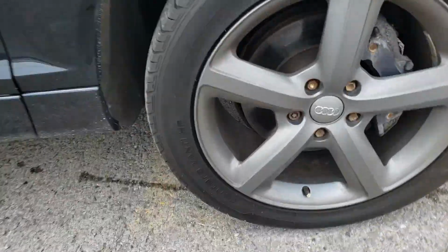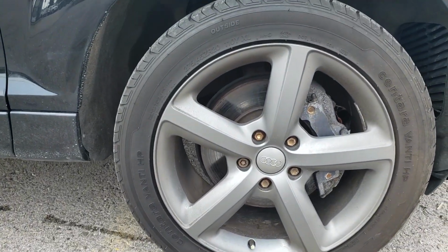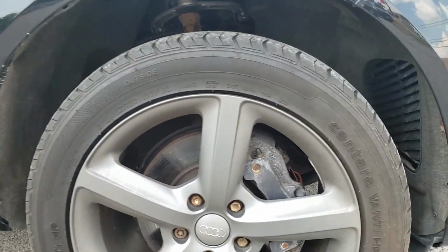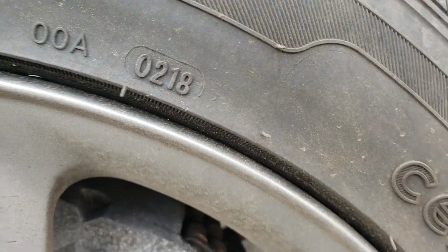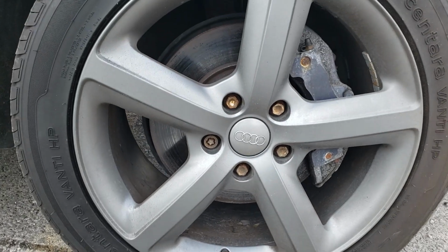Go to the passenger side front wheel. That's the right front. And we do find the matching off-brand tire. 2018 production date. Again, a bit of a dirty rim, but it's not damaged or anything like that.